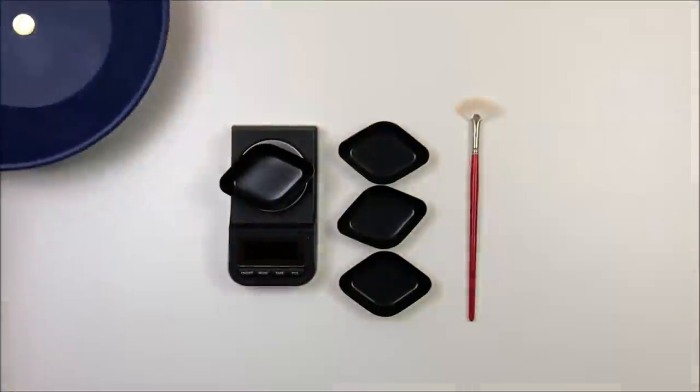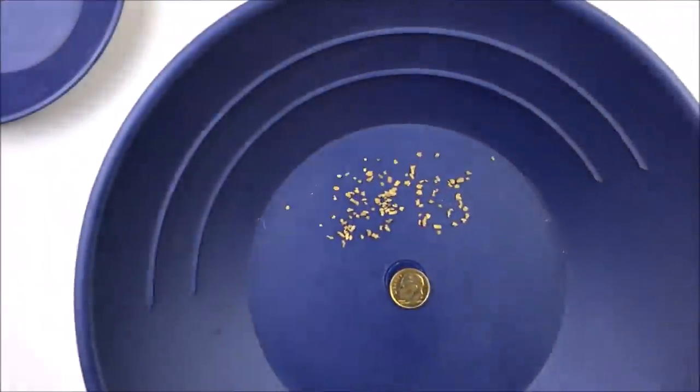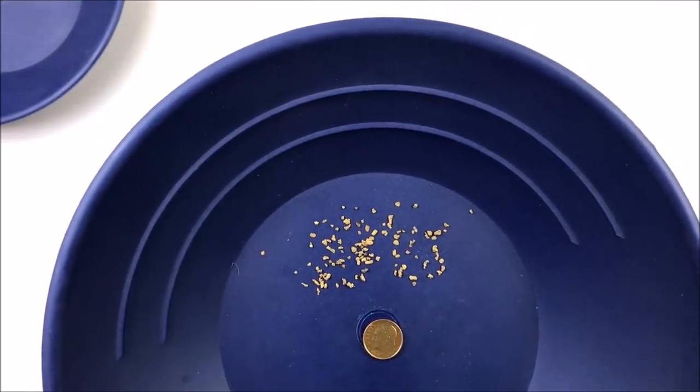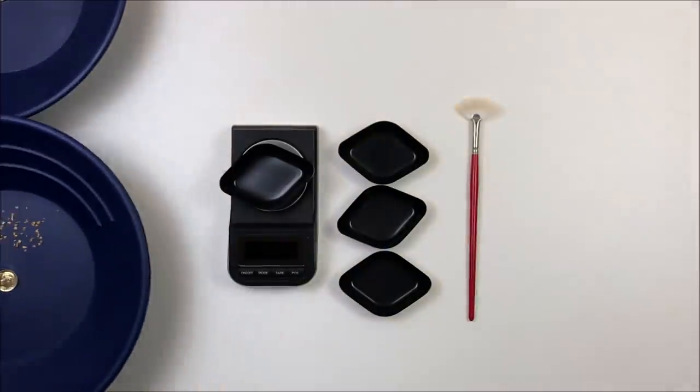12 nice pieces of gold. And then I got to the minus 10 plus 20 and found even more gold. A lot of gold to be exact. Probably 80 pieces, somewhere in that range. So really happy about that.